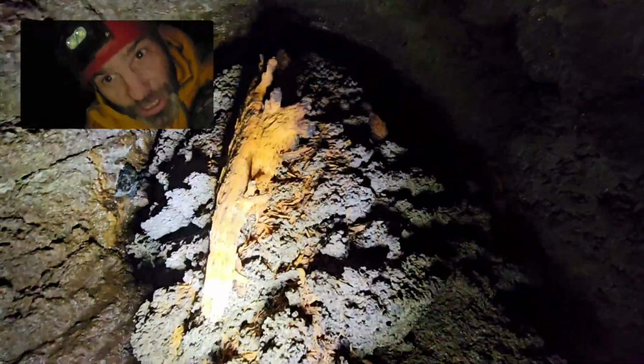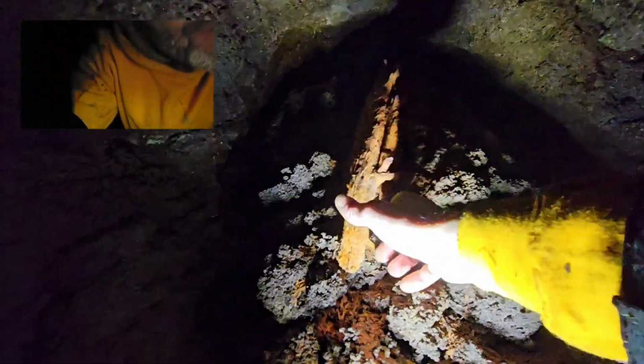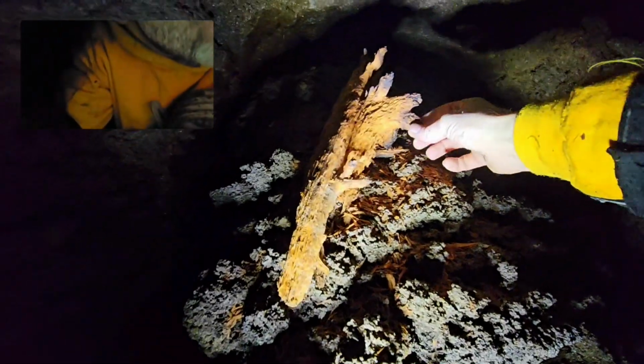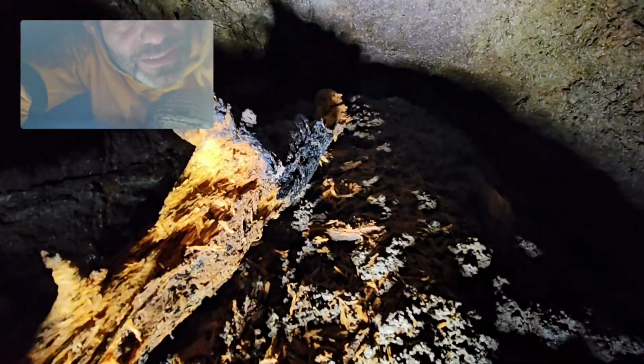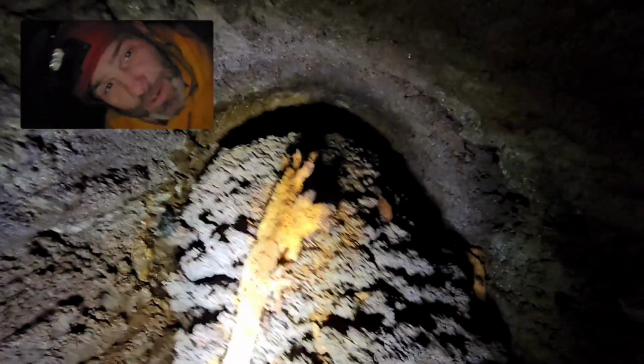And this piece of wood is left. I'm gonna touch it. Look at that. Just feels like wood, nothing else. Doesn't feel like charcoal. Look at that. Little fire left over. And this blob is the end of the line here. It's a nice big log.